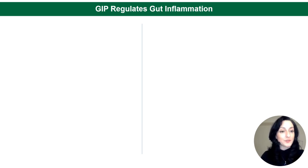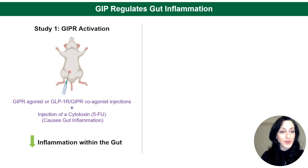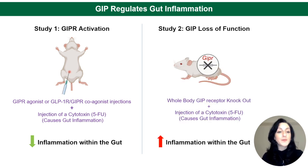First, we tested the effect of GIP receptor activation using a GIP receptor agonist alone or a GIP-GLP-1 receptor coagonist, or tirzepatide, and wanted to test the effect of these drugs on gut inflammation. Gut inflammation was induced using a cytotoxin known as 5-fluorouracil or 5-FU. We showed that the GIPR activation alleviates 5-FU-induced inflammation in the gut. We then tested the effect of GIP loss of function. We did this by generating mice with a whole body knockout of the GIP receptor. These mice were more sensitized to 5-FU-induced inflammation.